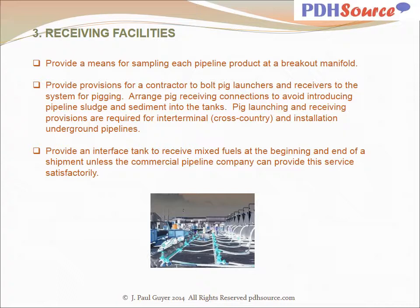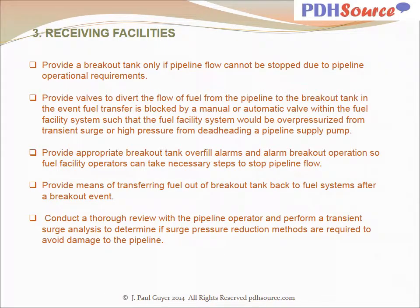Provide an interface tank to receive mixed fuels at the beginning and end of a shipment unless the commercial pipeline company can provide this service satisfactorily. Provide a breakout tank only if pipeline flow cannot be stopped due to pipeline operational requirements. Provide valves to divert the flow of fuel from the pipeline to the breakout tank in the event fuel transfer is blocked by a manual or automatic valve within the fuel facility system, such that the fuel facility system would be overpressurized from transient surge or high pressure from deadheading a pipeline supply pump.